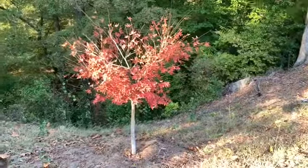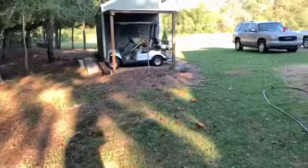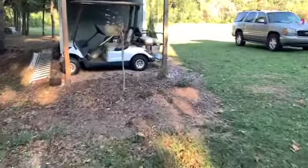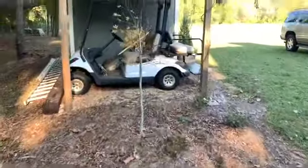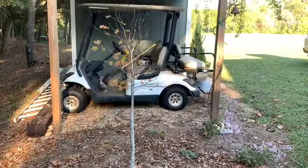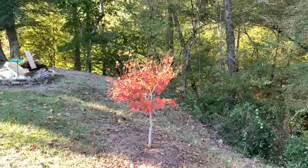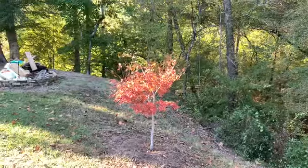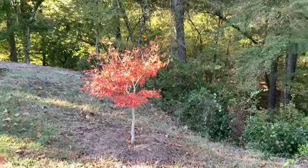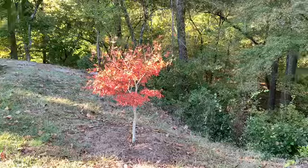Out of all those, I ended up with two. And I have this one. And then I have this one over here by the storage building. This one's kind of sad looking. It gets a lot of sun right here, and it struggled a lot this summer, but it's gonna be okay. I've got pictures of the boys almost every Easter climbing up in that tree. So this tree is very sentimental to me, and I'm so happy that I ended up with at least two of them to have on our property.